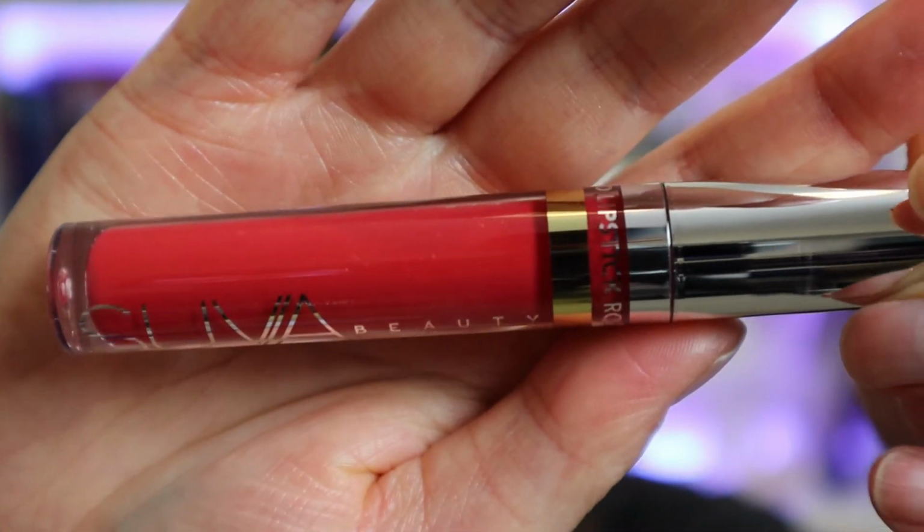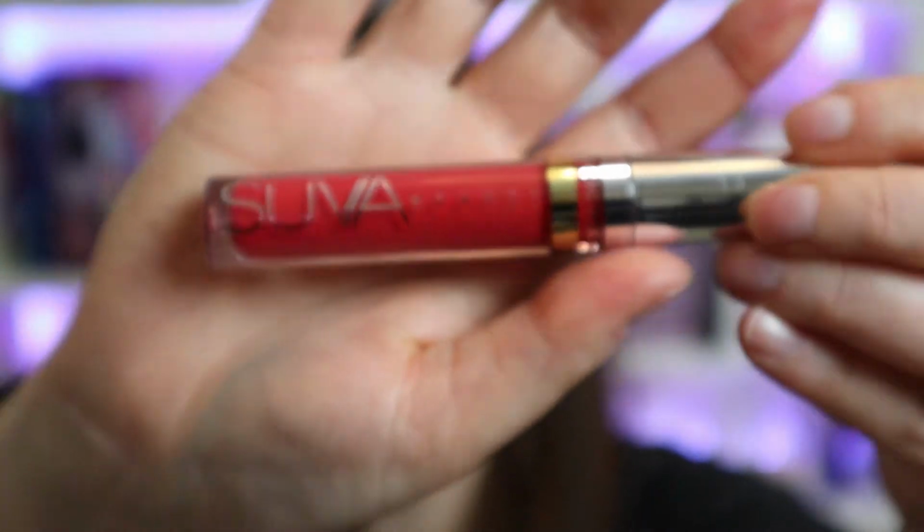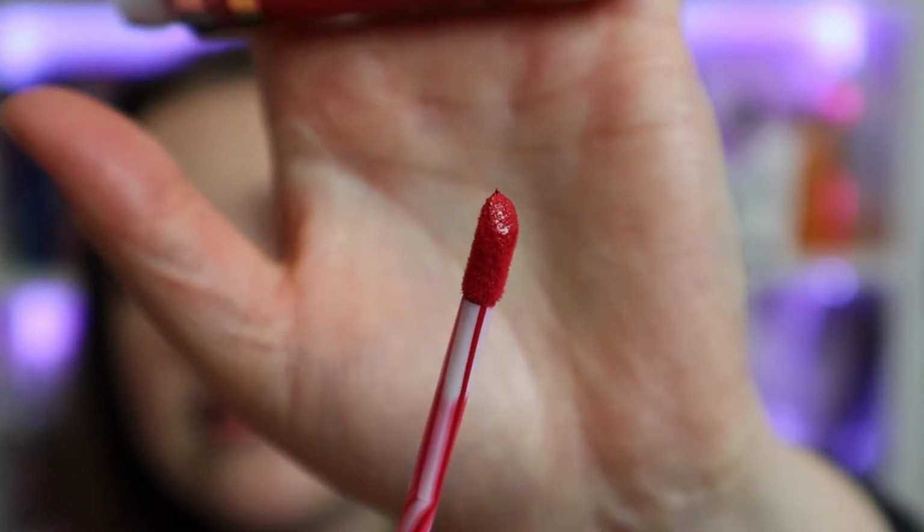Ooh, this is definitely a colour I will wear. My favourite colour from the Moisture Matte range is Strange, I think it's called, and it's an orange shade, and this is not too far away from it. It's a little bit more pinky, but it's sort of in that same range for me. So this is definitely something I can see myself wearing. So that's the wand. Let's just see what it looks like.